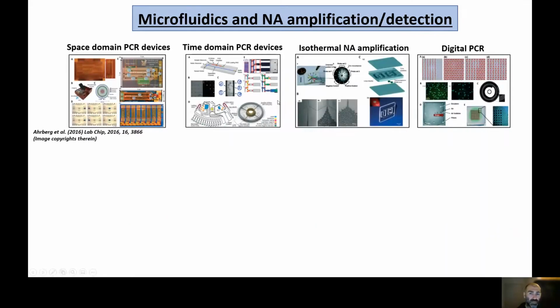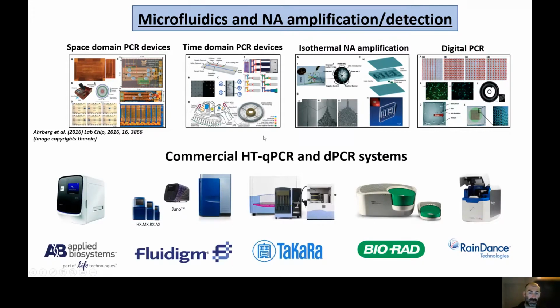So there's a number of approaches and technologies that have been enabled by microfluidics and small volumes. Some are liquids going through different areas at different temperatures to enable PCR. Others, the liquids are stationary in a compartment and temperature changes, like in most thermocyclers. Isothermal nucleic acid amplification has enabled the development of disposable devices that operate at a single temperature, and then obviously digital PCR. Some of these technologies have been implemented in a number of commercially available platforms, and here are just some examples of those instruments.